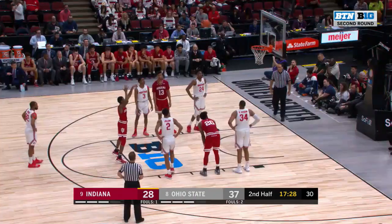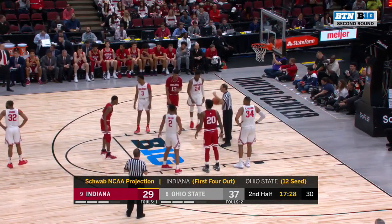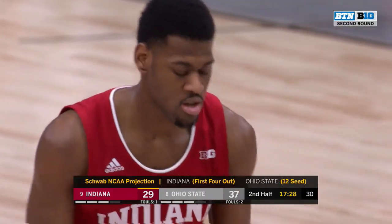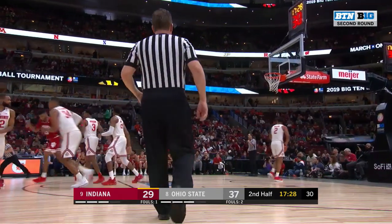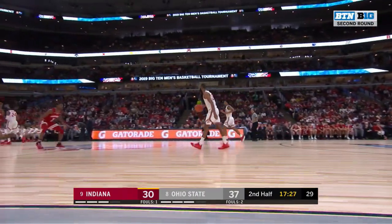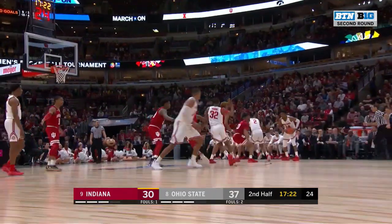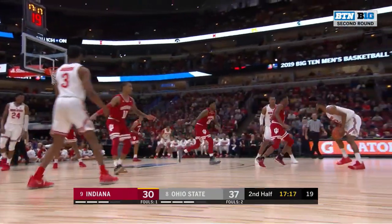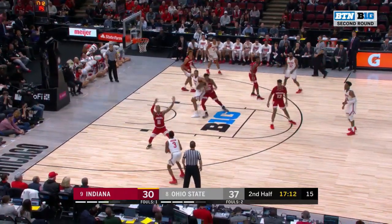Looks like Wesson got him on the own. And Durham knocks the first one down. Schwab NCAA tournament projection right now. He's got Indiana as the first 4 out. He's got Ohio State past the first 4 and into the tournament as a 12 seed. Be very interesting. These change. These are evolving. I think it's safe to say, you can't definitively say the loser is going to be out of the NCAA tournament, but this is a huge game for NCAA tournament implications for both. They are sitting in very similar positions.